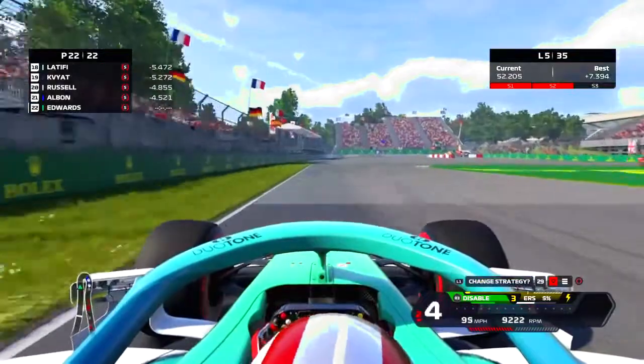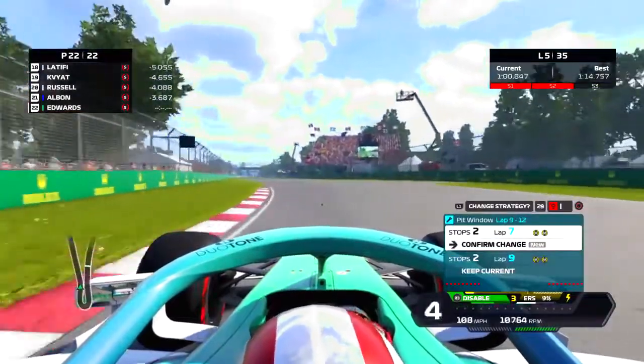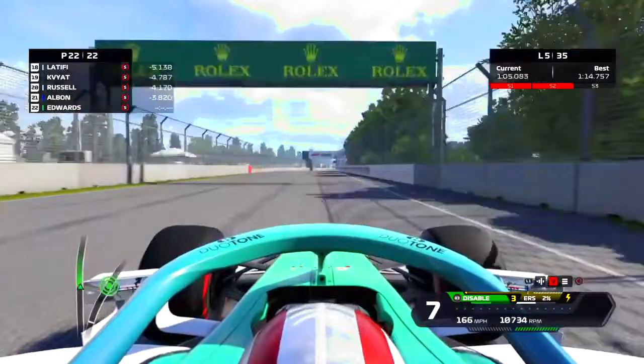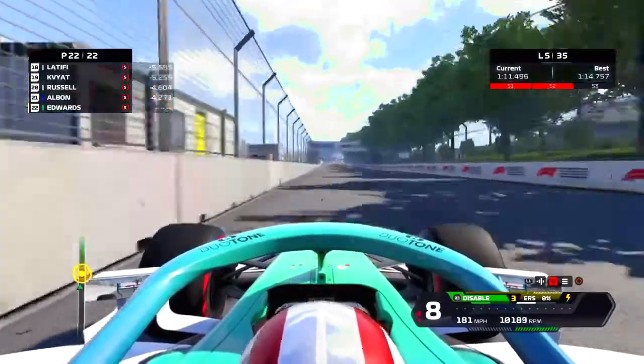Now we lost all those spots, and because this vehicle is just so underwhelming, it is going to take a miracle to get back and gain any additional positions. We do not have any wear, I believe, on the wing. I don't think we actually suffered any damage, just a typical spin. But nonetheless, we lost 5 spots.